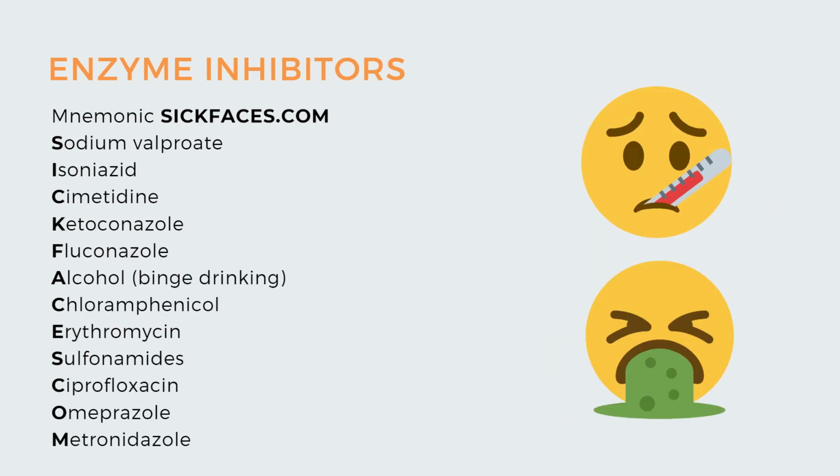Now for enzyme inhibitors, the mnemonic is sickfaces.com. Sodium valproate, isoniazid, cimetidine, ketoconazole, fluconazole, alcohol, mainly binge drinking, chloramphenicol, erythromycin, sulfonamides, ciprofloxacin, omeprazole, and metronidazole. Notice how many antimicrobials are in the list of enzyme inhibitors.